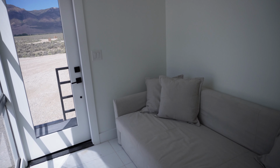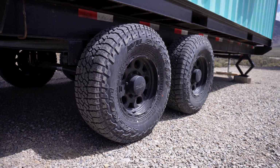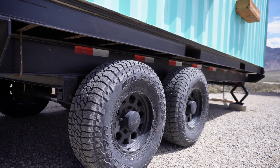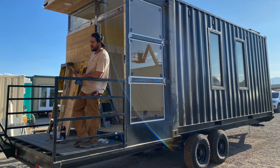Now this unit is on wheels, so it is RV certified. We basically built this directly on a trailer, and the reason we did it on wheels was really to get around a lot of permitting code. So it's classified by the DMV as an RV, and therefore it can go anywhere that an RV can go.